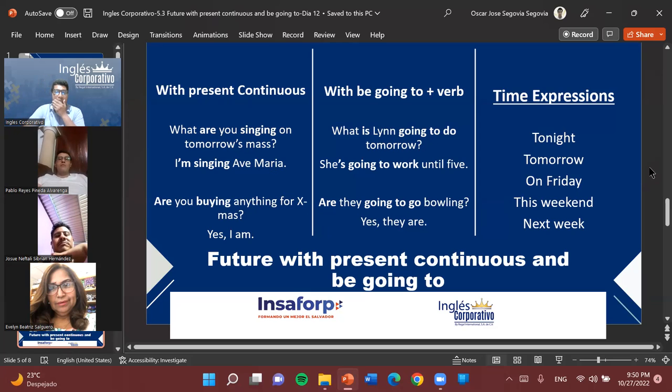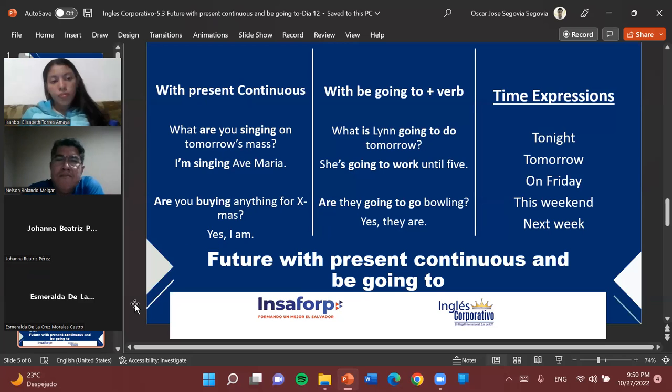Ahora, I would like to hear some examples from you. Me gustaría escuchar ejemplos, principalmente utilizando el present continuous. A ver cómo lo vamos a hacer. So I think the first person I would like to hear from is maybe Isabel. Do you think you may have an example using present continuous?